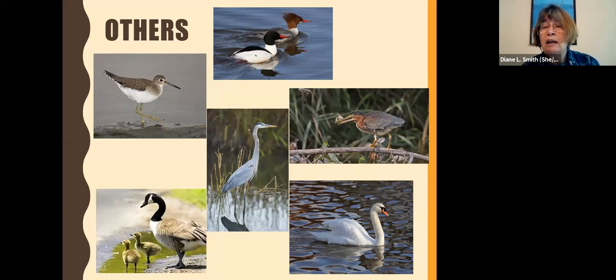On the right-hand side, eating what looks like a crab, is a green heron. They may be gone by the time we do the Bioblitz. They are a summer resident and they do migrate, but checking into the records, we have had records of them being seen as late as November, so it's a possibility that they might still be hanging around.